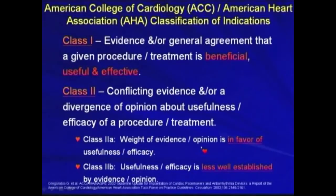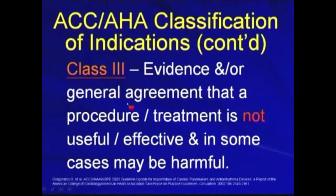2A means the evidence or opinion is in favor of usefulness or efficacy, whereas Class 2B means the evidence is less well established. And Class 3 means that the procedure or treatment is not useful or not effective, and in some cases may be harmful.